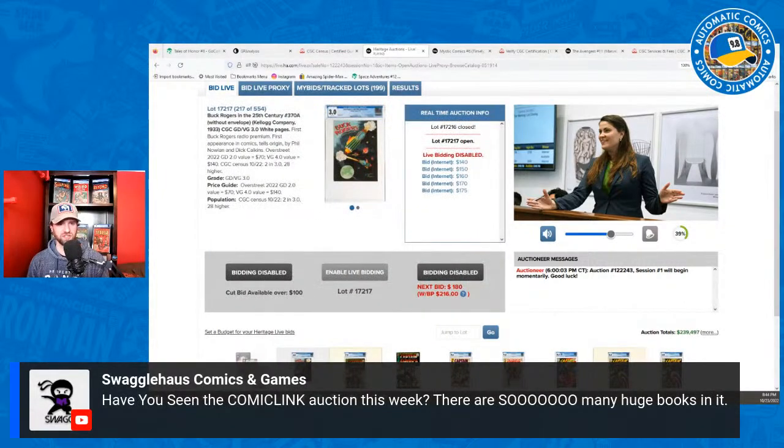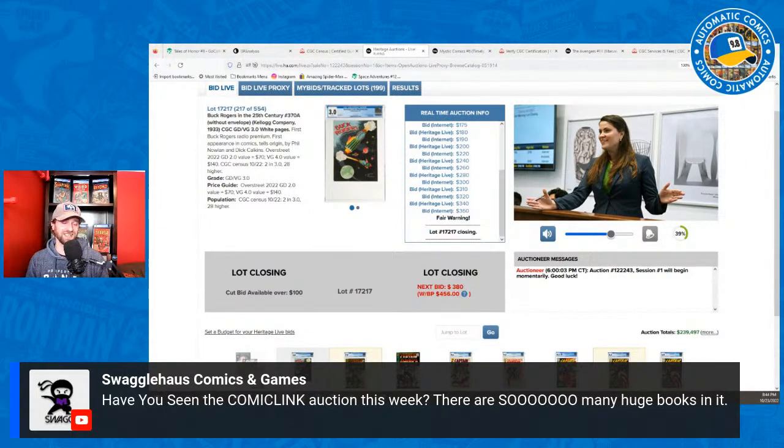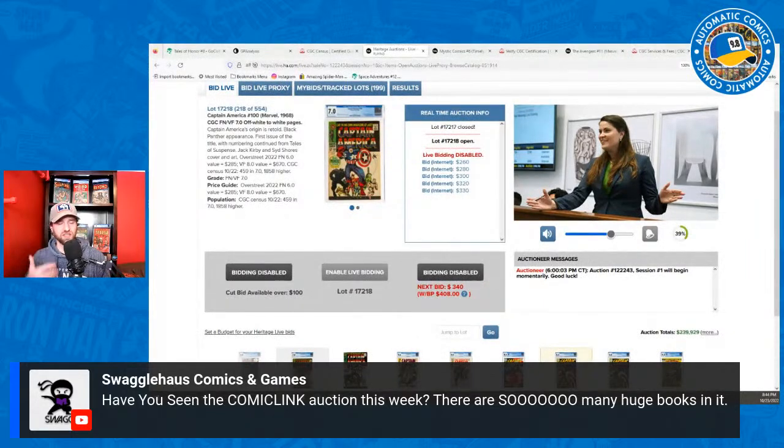Have you seen the Comic Link auction this week? There's so many huge books in it. I have not. I rarely watch Comic Link. Part of the reason is so many books. Those Comic Link auctions are overwhelming in terms of the number of books in their auction that you have to go through if you're looking for stuff. That's part of why I like the weeklies. Yeah, it's 1,000 books. It's a lot, but I can get through 1,000 books in terms of reviewing them. And it probably takes me 25 minutes to just pick out the ones I'm interested in.